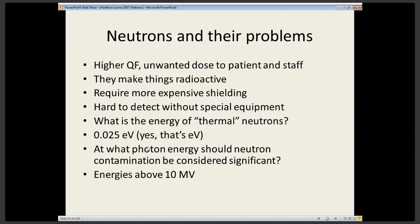I have a lot more to say about neutrons in some of the upcoming slides. Neutrons have a higher quality factor. They're going to give unwanted dose to patient and staff. Neutrons make things radioactive. It's a fact; that's how things become radioactive. A nuclear pile is a supply of neutrons. If you put stable cobalt-59 into a nuclear pile and take it out 2 years later, you have highly radioactive cobalt-60. Neutrons make things radioactive.